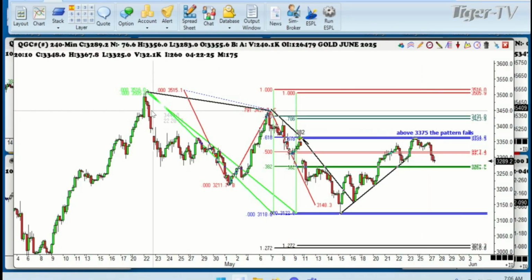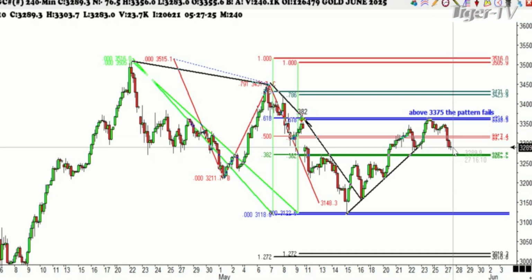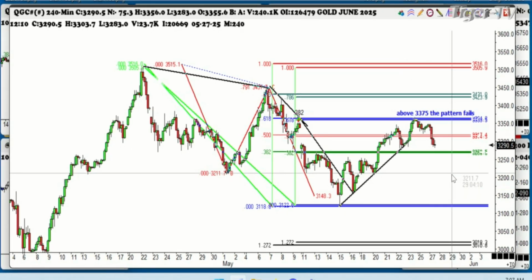Okay, here was our trade of the week, which was the gold. If you remember, on Friday we were looking at the sell up here at $33.65. We're now $80 lower. So you can see if we take out this low right here of the 22nd, that's going to set up a price level substantially lower.